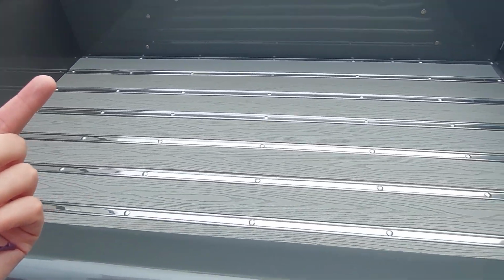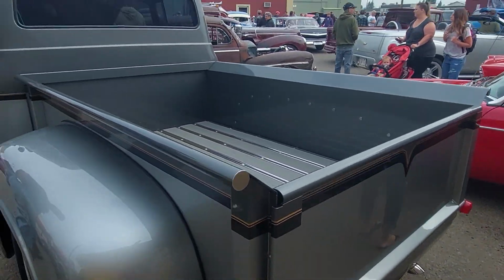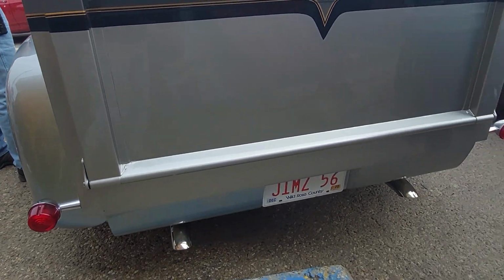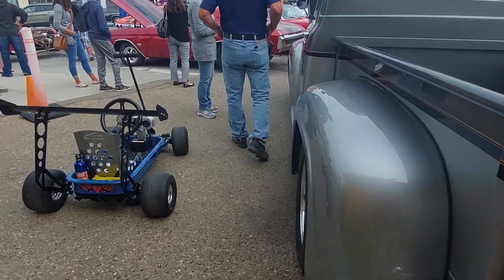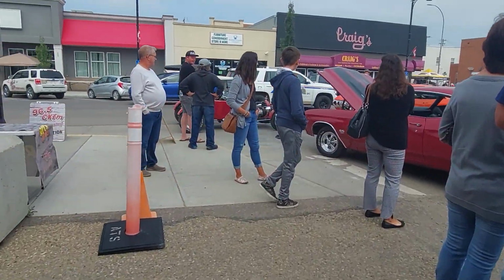So that's cool. I'm off to the Gal Palace. They're showing me to work animals and stuff. Very nice old roll pad and stuff. This is a gorgeous truck.